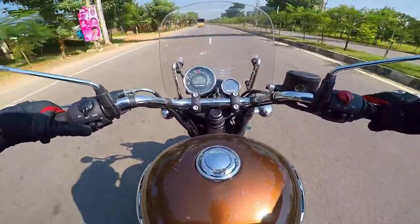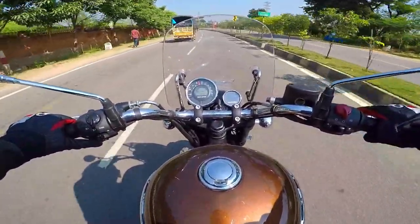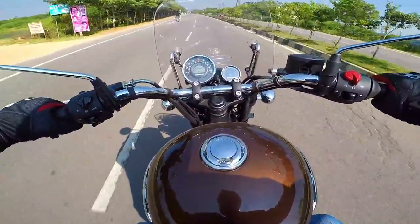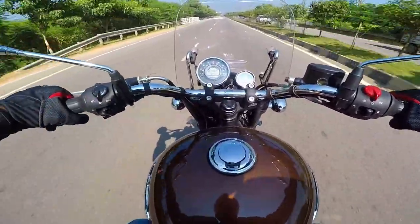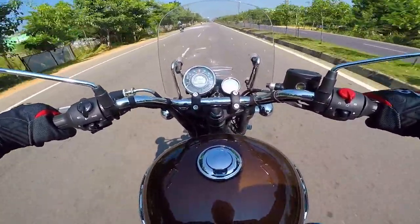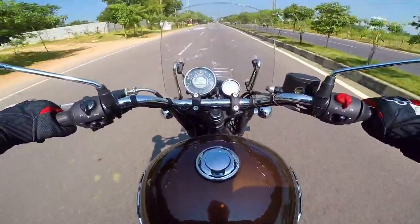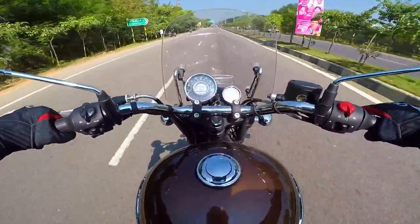The acceleration is seamless and linear and also torquey. You get 27 Newton meters of torque, that is enough to perform these quick overtakes. There is a lot of crosswind blowing now currently. I just hope the GoPro doesn't muffle the audio, but look at the bike, it's rock solid, completely rock solid through these stretches. Cruising speed, as I told you, is around 90-95 kilometers per hour.